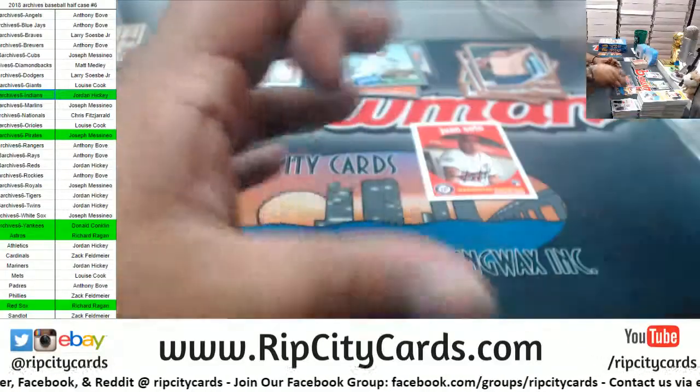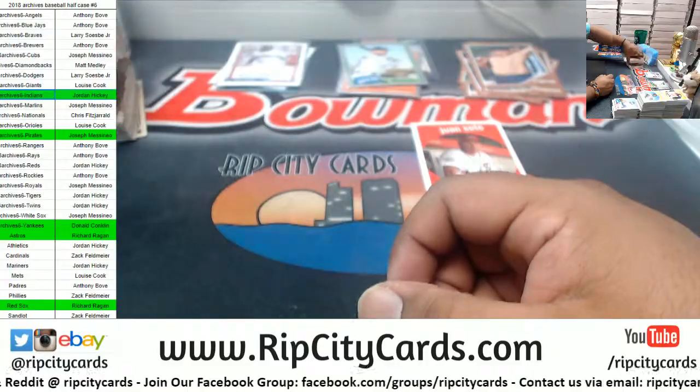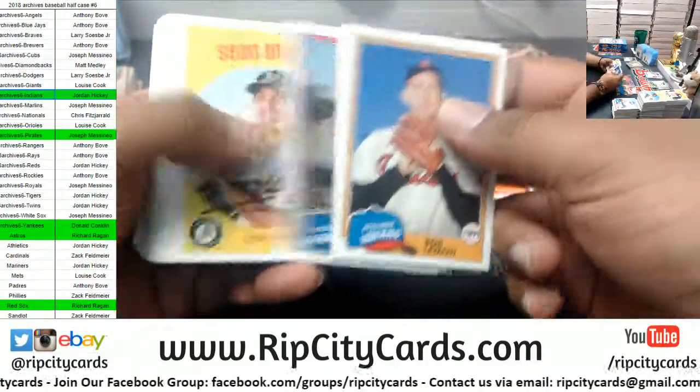The Heat with an 8-point lead right now, which is never enough.